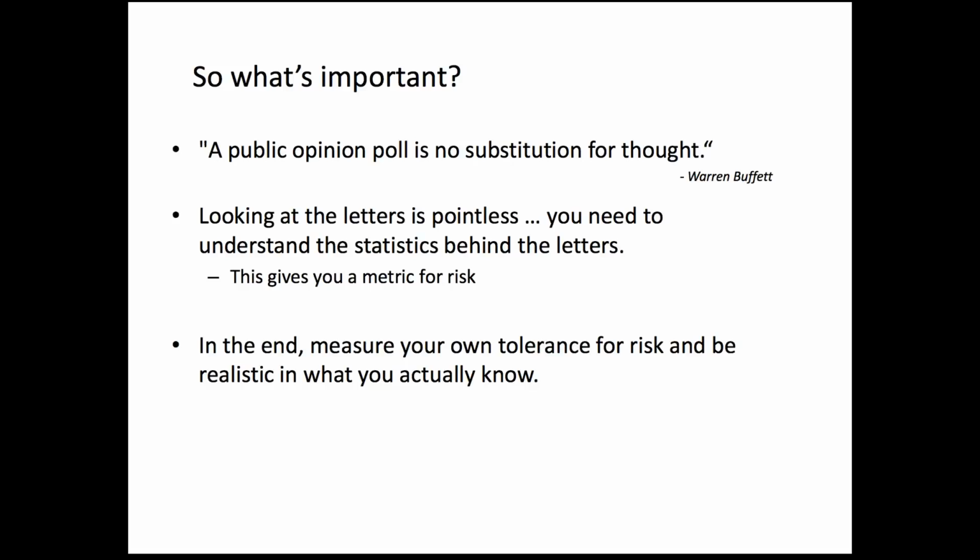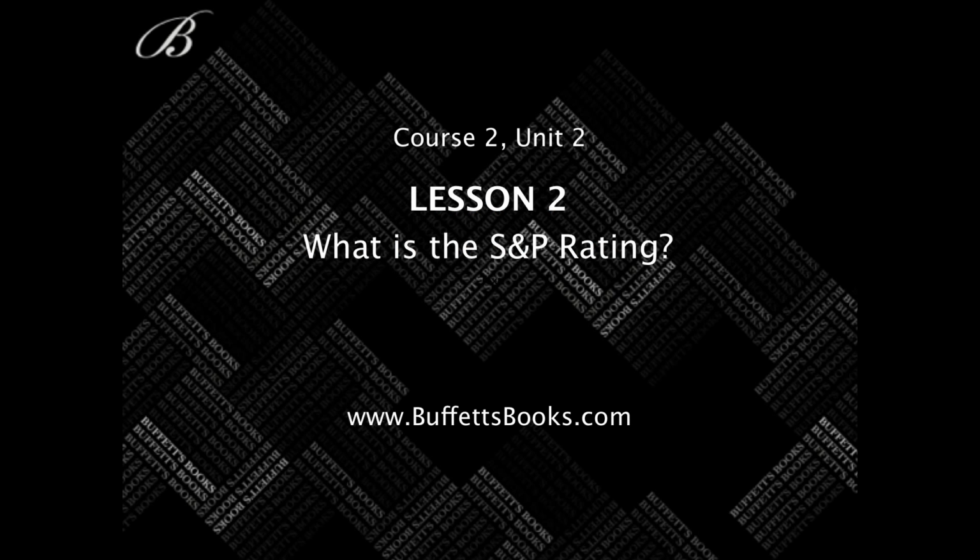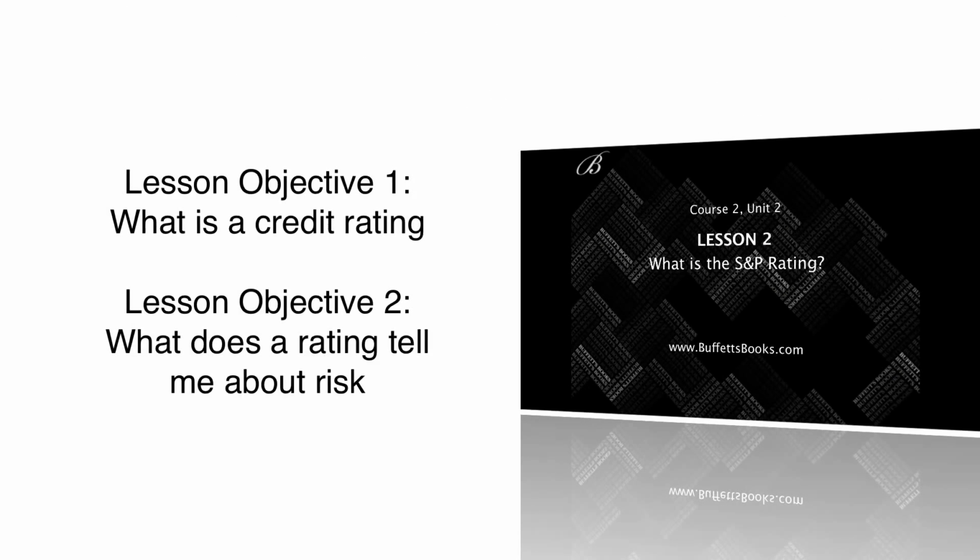Looking at the letters is pointless. You need to understand the statistics behind the letters. So that's something that I encourage you to go out there and seek and do some more research on as you become more interested in investing in bonds. In the end, you need to measure your own tolerance for risk and be realistic in what you actually know. And that's some of the best advice I can give you for investing in bonds and also for investing in stocks. So this concludes Course 2, Unit 2, Lesson 2, what is the S&P rating?